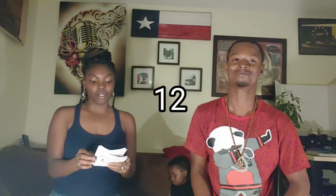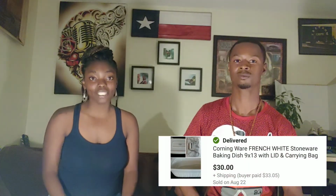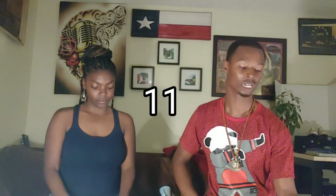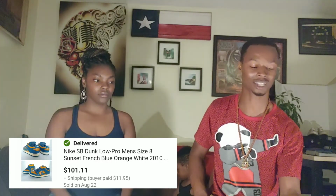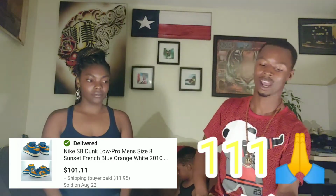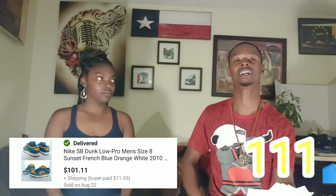Alright, next up, a Corningware baking dish. We sold it for $30 and they paid $33.05 for shipping. Next up was a really cool flip, a pair of Nike SB Dunk Low Pro. Paid $10, sold for $101.11. Shout out 111, and also got $11.95 shipping.